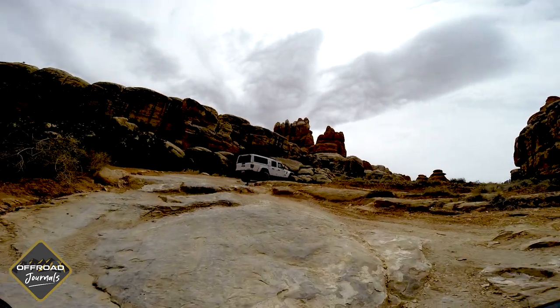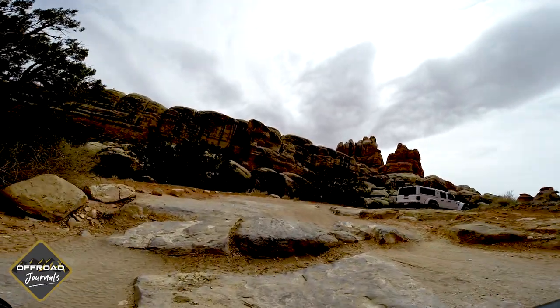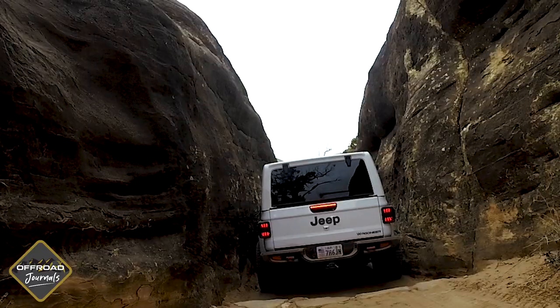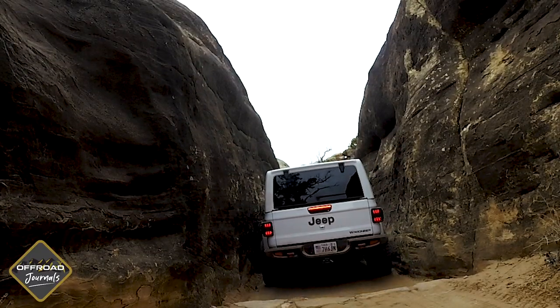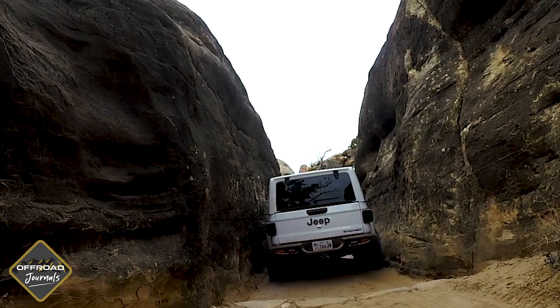After you exit this last little climb, you get to come up to one of the most famous parts of this entire drive, and that is the Devil's Crack. Now, the Devil's Crack is one of those joints that we talked about earlier that is exactly wide enough to fit a four-wheel drive vehicle through.